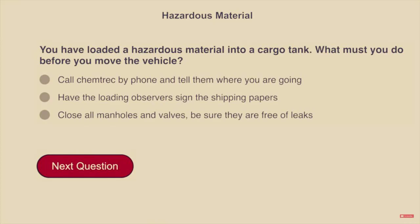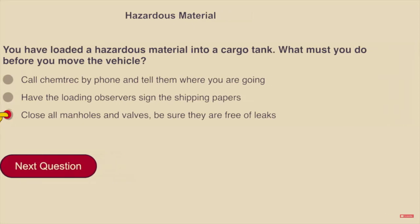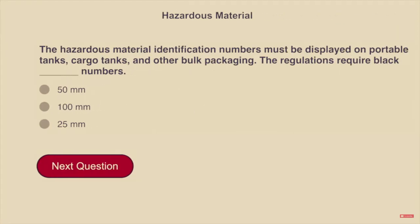You have loaded a hazardous material into a cargo tank. What must you do before you move the vehicle? Close all manholes and valves. Be sure they are free of leaks. The hazardous material identification number must be displayed on portable tanks, cargo tanks, and other bulk packaging. The regulations require black numbers, 100 millimeters.